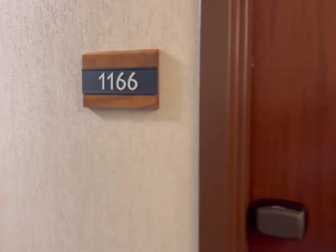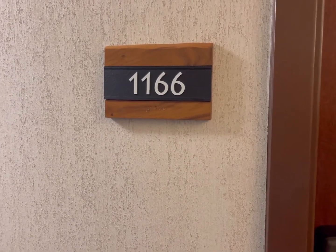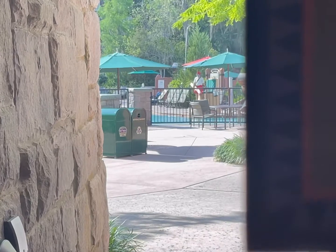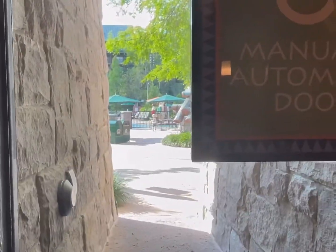We are staying in room 1166. So we're on the first floor. We are right next to the swimming pool, which will be really nice. So let's go take a look.